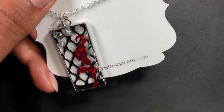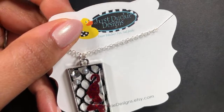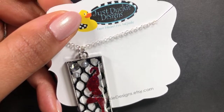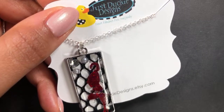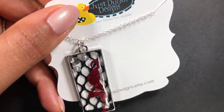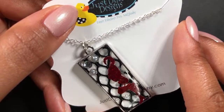And then the matching necklace is called ICU Shiver Necklace, again by Just Ducky Designs, and it features a silver plated chain and bezel. The chain is 24 inches long, so it's a little bit longer than the lips necklace, and the charm is 2 inches long. It's been accented with sparkling crystal and pearls. So it's going to be $20 as well, and it will be capped at 20.